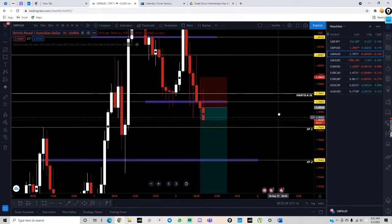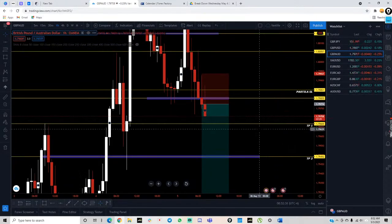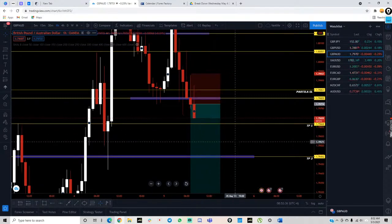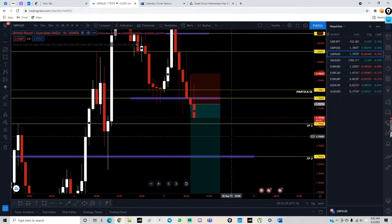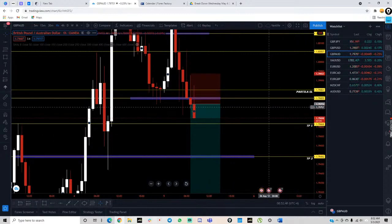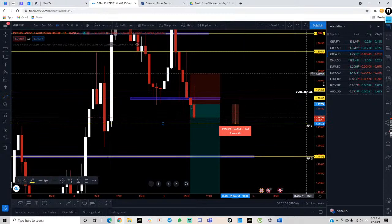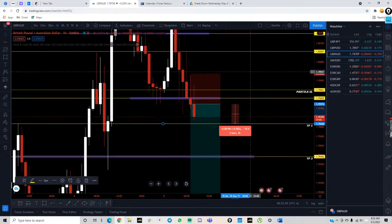I just really, really hate it when the market does this. Confirmation is there, but it just plays around. Really hate it when it does that. And that's 8 pips. Damn.